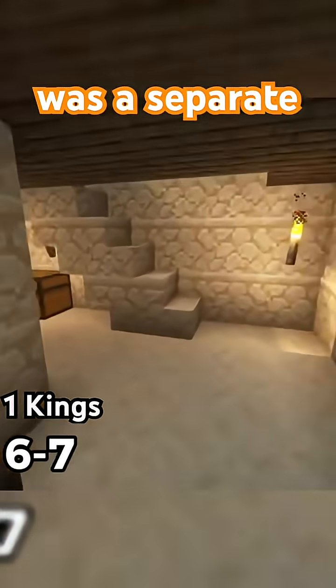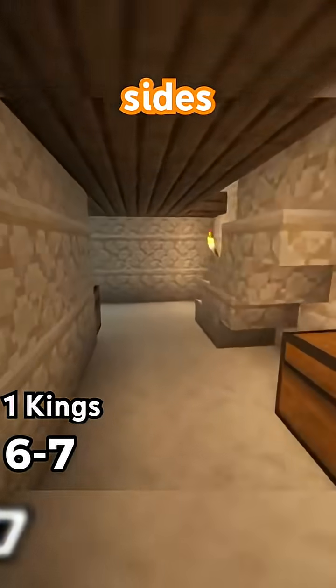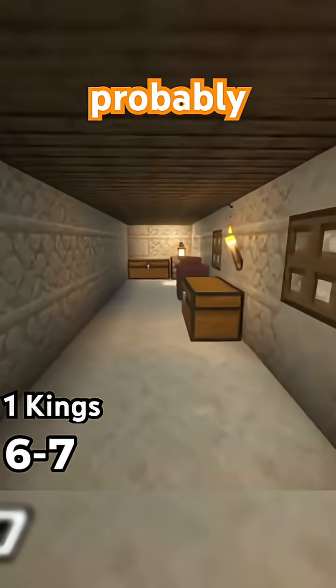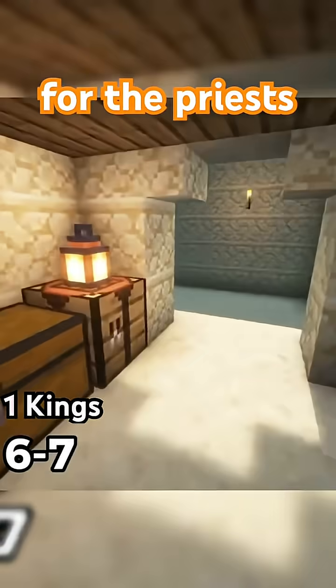Against the outer wall of the main chamber of the holy place in the Holy of Holies was a separate structure that surrounded it on 3 sides. This structure had 3 floors and was used for storage and probably some other practical workspaces for the priests.